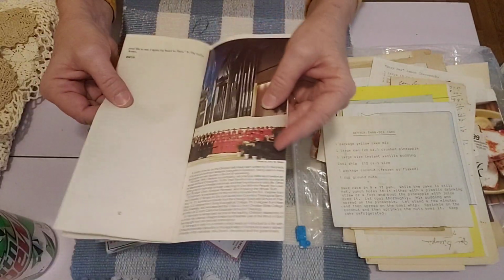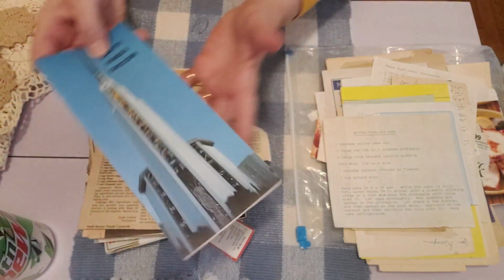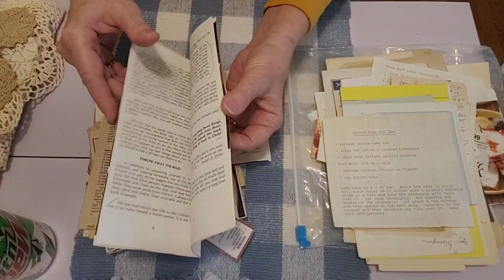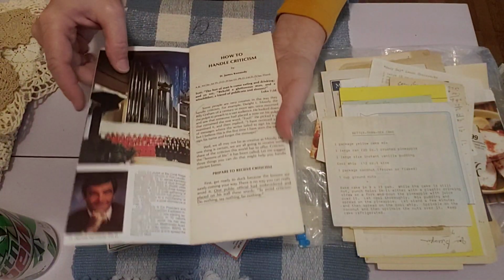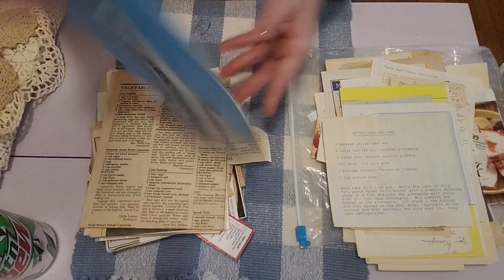But, wow. That's crazy. This isn't with the recipes. But that is crazy because I'm from Florida. I mean, nobody else would have recognized this unless you're from Fort Lauderdale. I live in North Carolina now, but I'm from Fort Lauderdale. And as soon as I saw Coral Ridge Ministries, I knew what it was right there. That's awesome. Wow, that's really crazy.